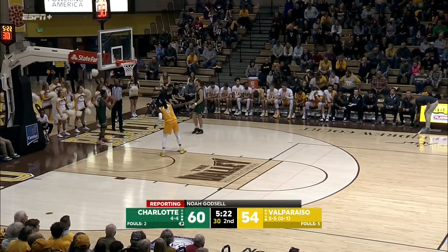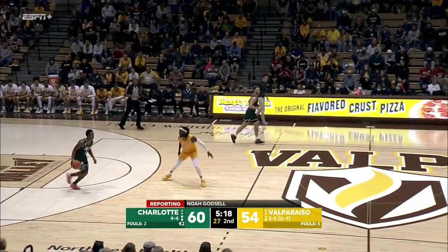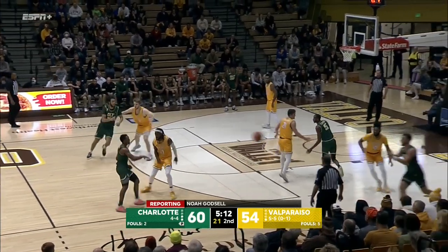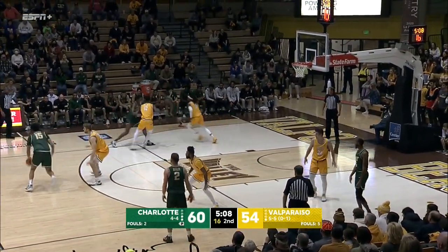Charlotte all season long has been great in the first half, outscoring their opponents by a total of 18 points so far this season. But in the second half, they have been outscored by a total of 57. They're outscoring Valpo in the second half so far today. Let's see if they can keep it up. They're up six with 5:10 to go. Every possession crucial now.